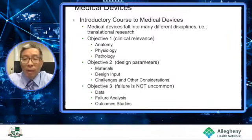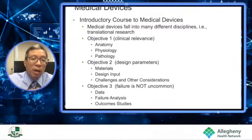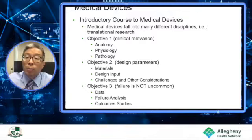Going back to Carnegie Mellon University, this medical devices course that I teach, it's important to understand why we design the devices the way that we do. And we talk about very clear objectives. The first objective is making sure that they understand that there's heavy emphasis on anatomy, physiology, and the pathology associated with that anatomy. This brings about a clinical relevance to device design.